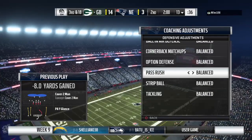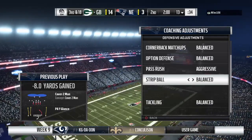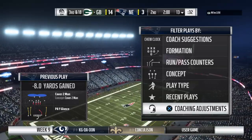2 minutes to play here in the first half. Back to Foxborough after this.